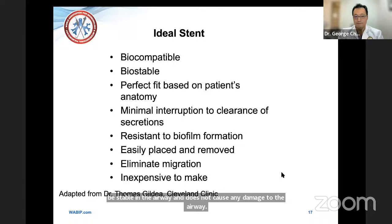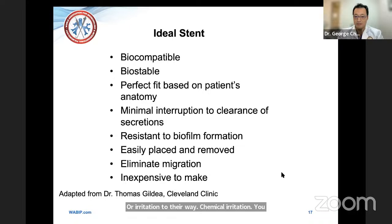It should be biostable, meaning that it does not degrade inside the airway. It should fit perfectly with the patient's anatomy. So meaning that it shouldn't be a tubular stent in an organic shape, but it should potentially be in the shape of the patient's airway. It should cause minimal interruption to clearance of the secretions. So as you know, if we place a tubular stent or a stent that is fully covered, it interrupts the mucociliary elevator in the airway. And as a result of that, you will hinder secretion clearance.